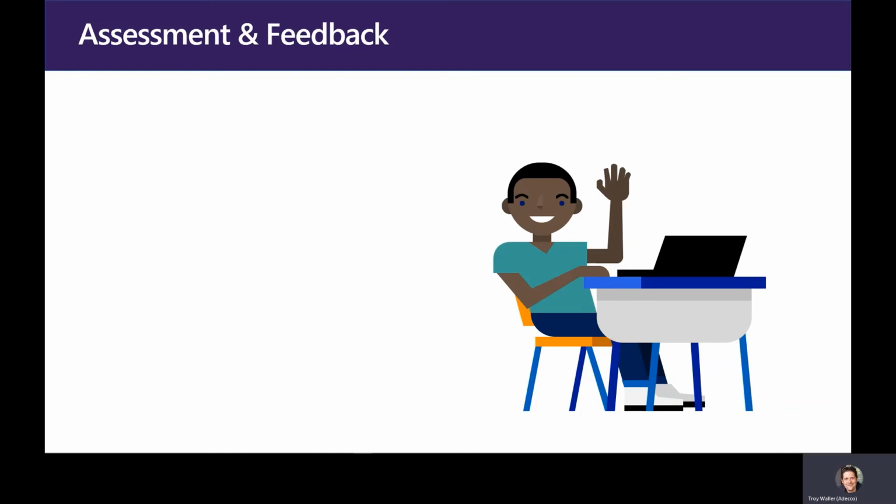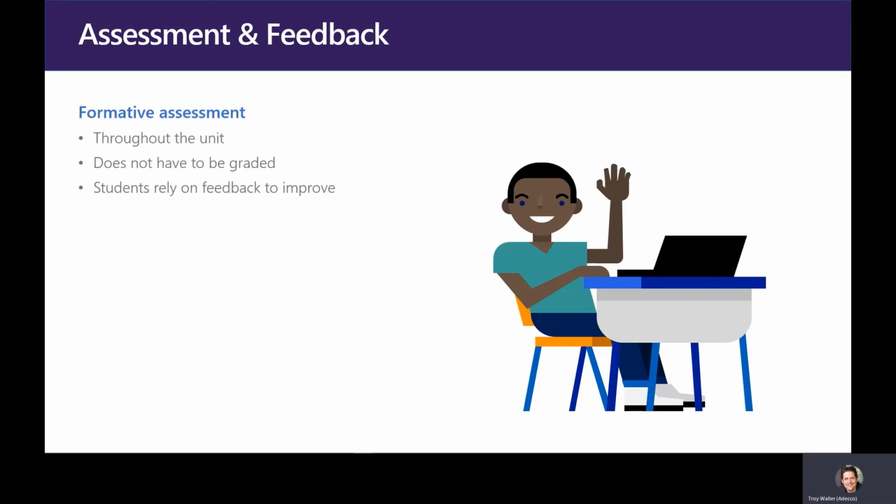Student growth is the focus of education. Evaluating student growth is conducted with formative and summative assessments. Formative assessments occur throughout the unit and evaluate student progress. They don't have to be graded, and students rely on feedback from these assignments to learn how they can improve and grow in the content. Summative assessments occur at the end of the unit. They are graded and usually final.